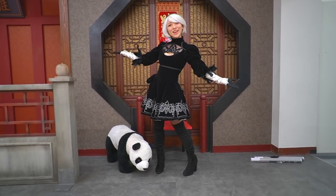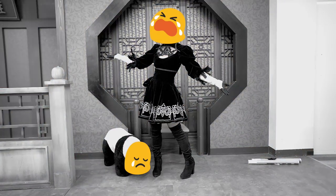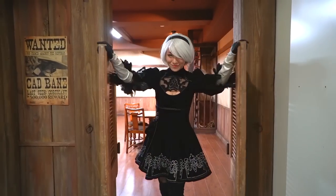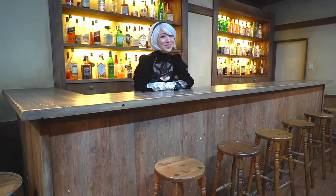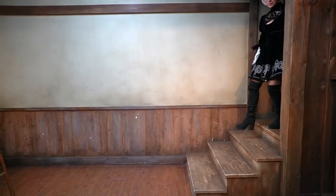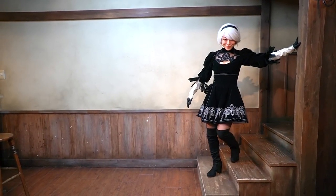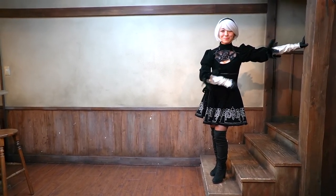Welcome to my family's Chinese restaurant. That's not racist because my family actually have a Chinese restaurant and I used to work in it. It's a saloon. Fun fact, all of these bottles are filled with liquid. I don't know if they're real alcohol or not, but I confirmed they're liquid. There wasn't actually an upstairs. The stairs ends right there.